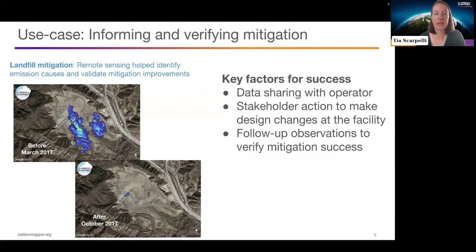Some key factors to think about for this type of mitigation are that we had an important data sharing process with the operator. And we were working with a stakeholder who was willing and able to make changes on the site, because we as Carbon Mapper aren't able to actually go and do the mitigation. We really rely on stakeholders and partners to do that. So helping them understand what the data can tell them and use it as a tool to do that mitigation. Another key to point out is using the data to verify success. Here we were able to do follow-up observations because the operator was able to provide us information that those changes were made on the site. So really having that back and forth communication.